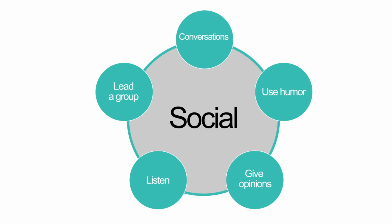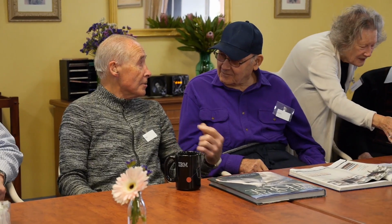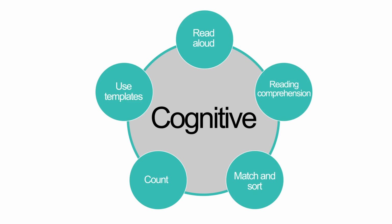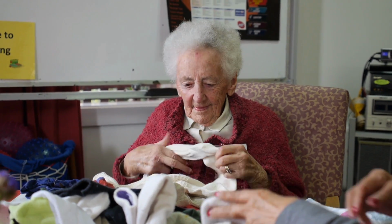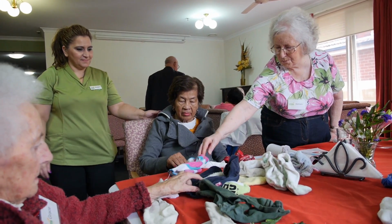Social strengths. What strengths does a person have in making conversation, using humour, giving opinions, listening or leading a group? Cognitive or thinking strengths. What strengths does the person have to read aloud, to understand what they have read, to match, sort, count and use templates? That looks like the pink, that belongs with that one by the look of it.